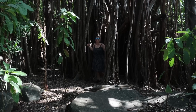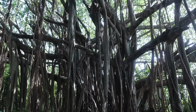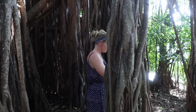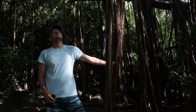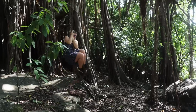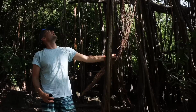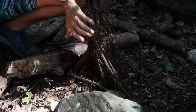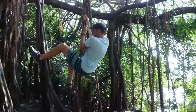How amazing is this banyan tree? It's a long time since we've seen one this big. These banyan trees send roots down from the upper branches and they just dangle down like this. Oh! And then when they actually reach the ground, they dig in, become really solid. Woohoo!